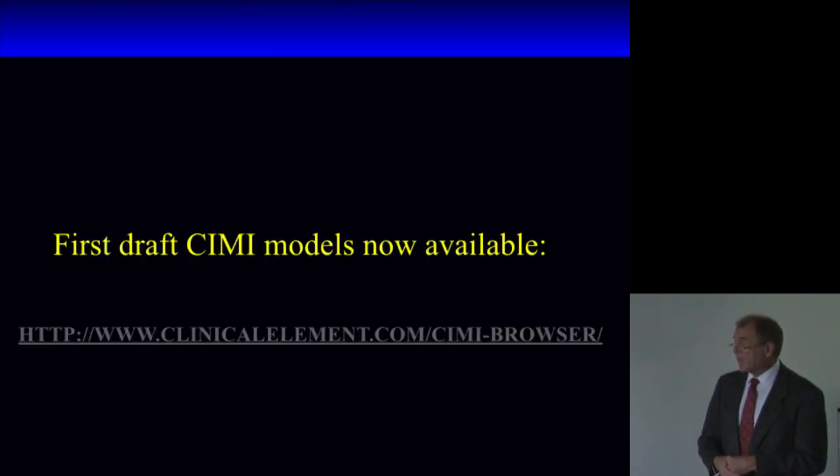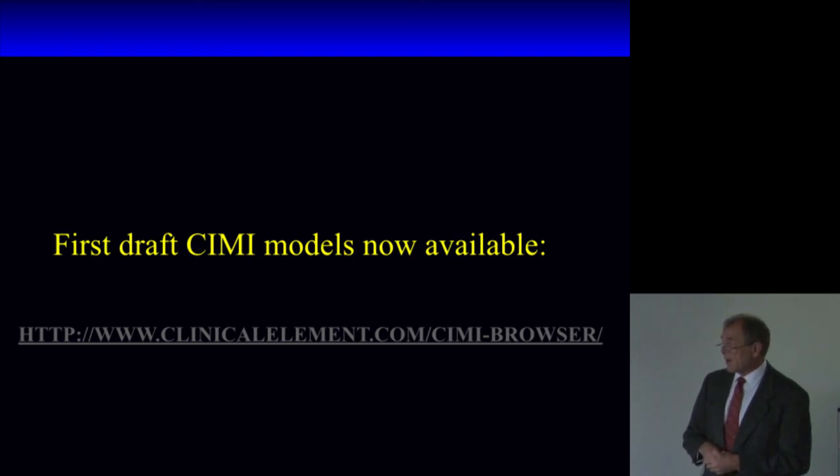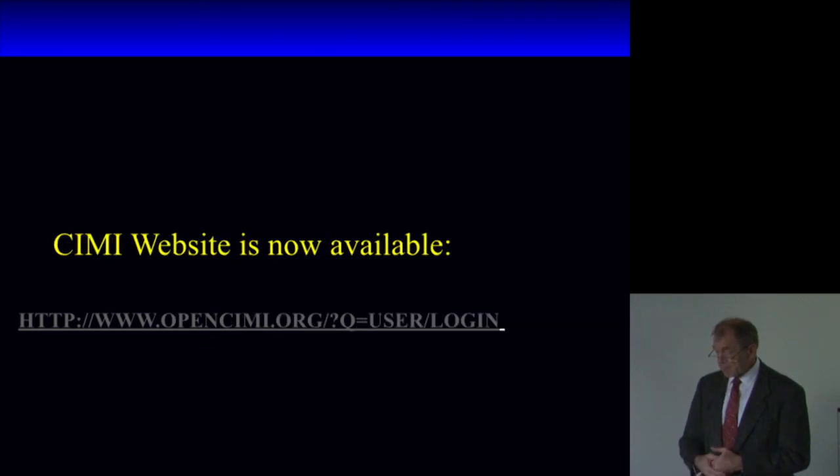So we actually have a repository up. There are about 100 models that are available that you can browse from that website. There is also a CIMI website where you can read more about CIMI, see history and minutes from the meetings and a calendar for meetings that are going to occur in the future. That information is now available on a CIMI website.